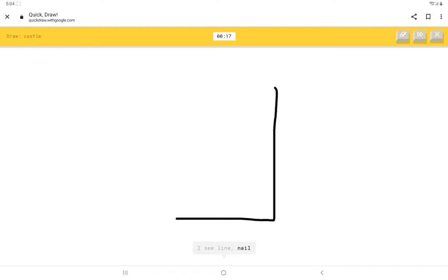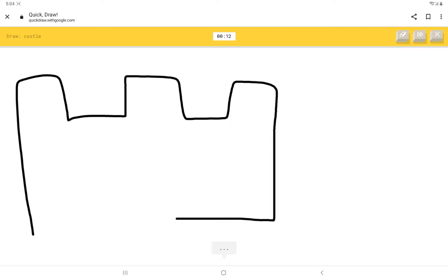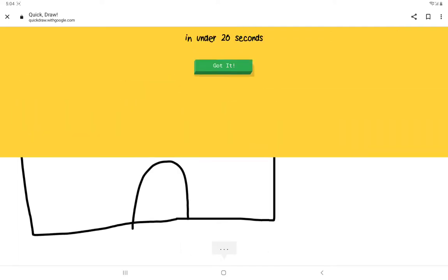I see line, or nail, or floor lamp, or stairs, or the Great Wall of China. It's not the Great Wall of China. Oh, I know, it's castle.